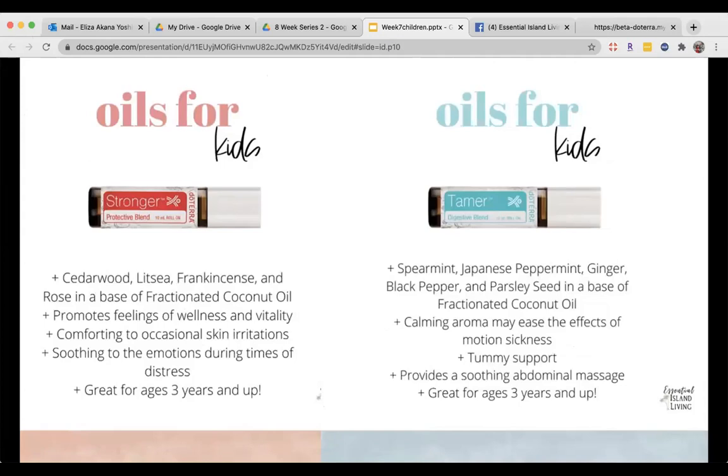All right, so Kuule also mentioned Stronger. Stronger is our kids' protective blend. So it's a great alternative to On Guard. Cedarwood, Litsea, frankincense, rose. Rose is actually, you guys, one of the most powerful immune supporting oils that we have. It's even more powerful than On Guard. It's just really, really expensive. So there's rose in that Stronger. My kids still use a lot of On Guard because we never used to have this Stronger blend, but we love this one as well.